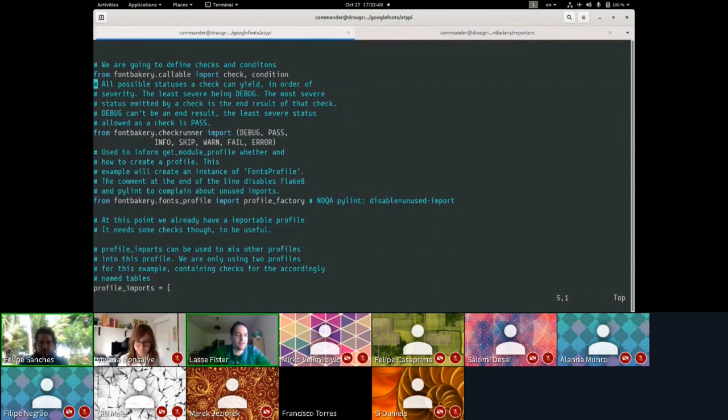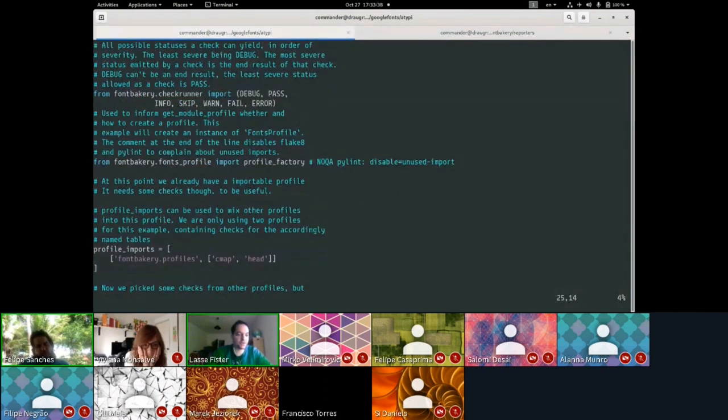I can just keep on talking until you tell me I should stop. But because this is a rather basic example, it's probably quick. So this is the first active line that imports checks and conditions, which are basically the two types of functions that a profile is made of. This imports all the log message statuses that we can use. And profile factory is a bit of built-in magic. If you got this imported, it figures out how to build the profile based on what is in this module that we are writing right now.